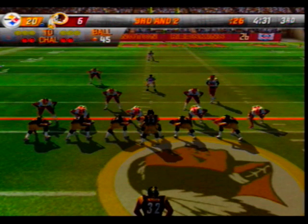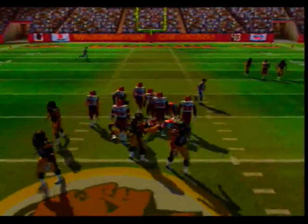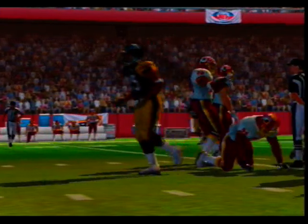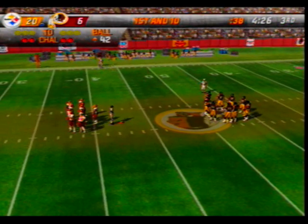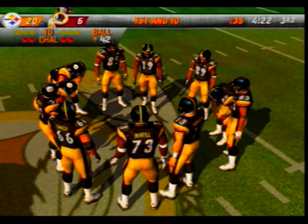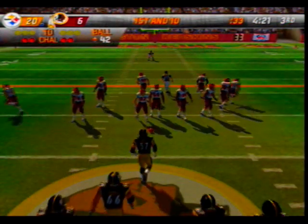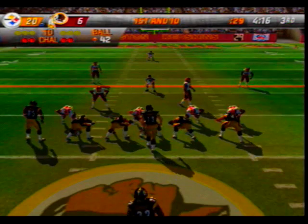Only one man in the backfield. Hand off to the tailback. Julian Peterson is there on the stop, but they allow them to pick up the first. Picked up enough to convert for the first on that delayed handoff. Ball on the 42-yard line.